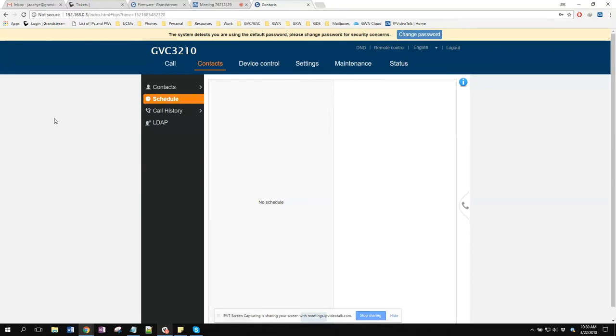GVC3210 allows you to sync with Google Calendar. So let's say you are on the go, you are at a coffee shop, and you feel like having a meeting with your team tomorrow, you can always create a calendar schedule on your Google Calendar. And GVC3210, if it's synced, will pull the conference details into this web UI. And when the time for the conference arrives, it will send you an alert or will call the members directly.